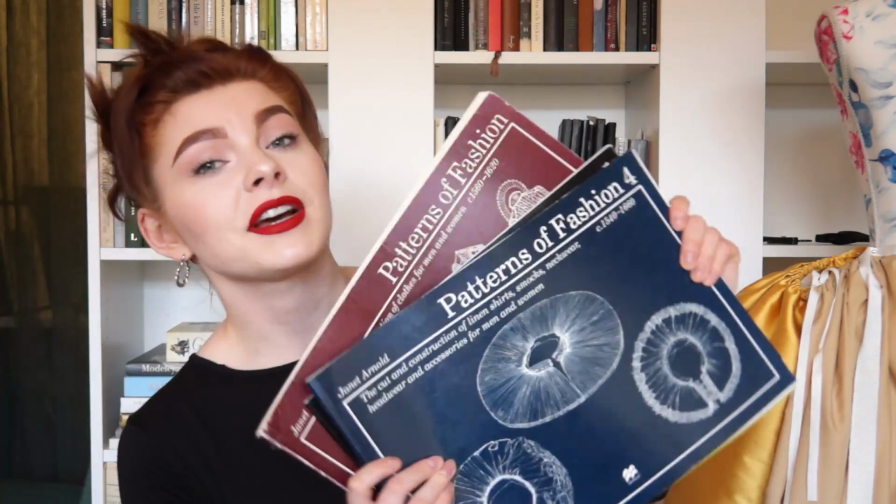We've seen the creation of a community that is absolutely incredible. Suddenly there are people who can make a living doing this. So many small business owners. But a good example of the enormously valuable older resource materials would of course be the Patterns of Fashion books. I think most of you know these.